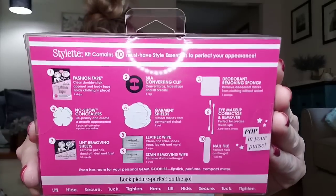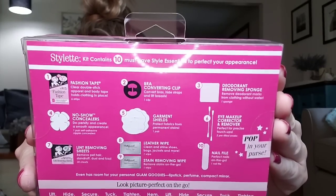And then I picked up this. This is a $25 value. I got it for $2.50. This is Fashion and Beauty Essentials. So I'm not going to read everything off. So this is everything that you get in this cute little kit.